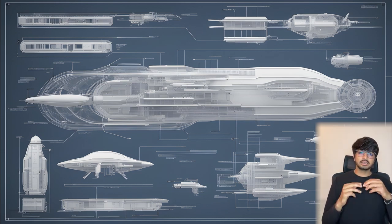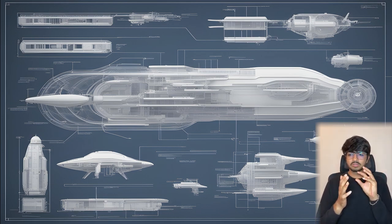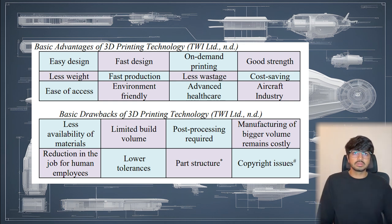So currently 3D printed parts are used in very small parts, either in engines or in joysticks or other areas, but it is not used to create a whole large part such as a wing or any other thing. Increasingly, this limits large-scale production, which remains a challenge.